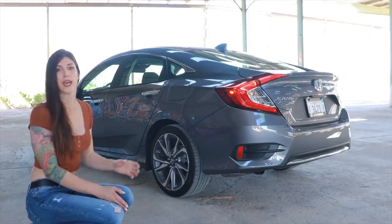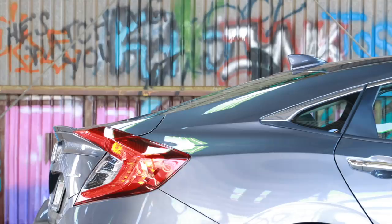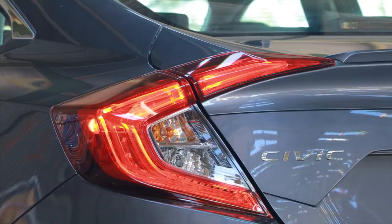I do love a good hatchback, but for those of you sedan lovers out there, the 10th gen Civic isn't too bad looking. It has this kind of fastback style to it despite being a trunk. And it has pretty taillights also.